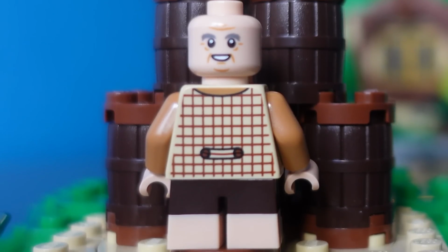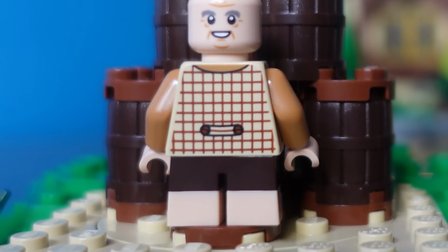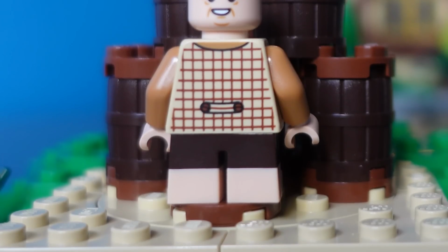His torso looks beautiful, and as far as I can tell, his face print is unique, though there is currently one in print that looks really similar. It just has slightly different lines.